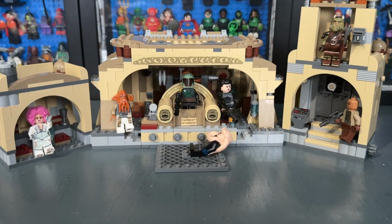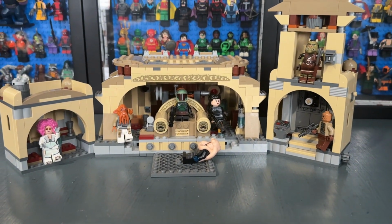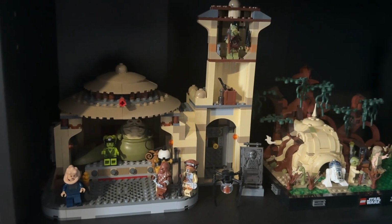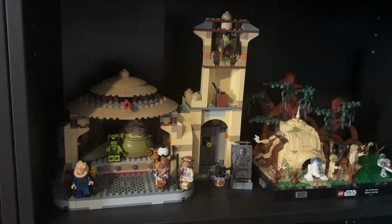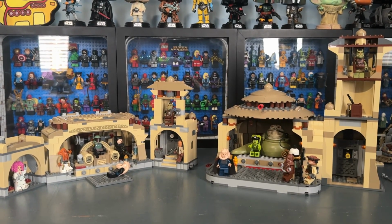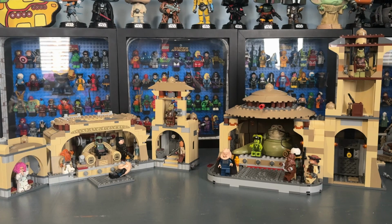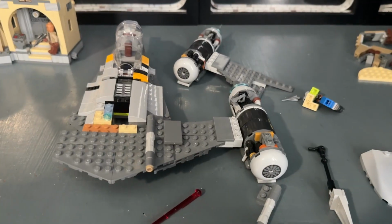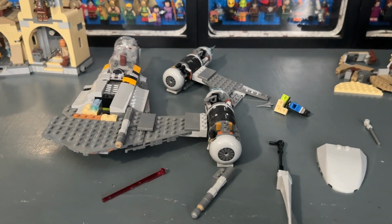I wish the tower was a bit taller though, but it is a very solid set. I believe it is now retired as of recording this video, but like I said earlier, I definitely prefer the 2012 version compared to this one. When you have them side by side, it just blows the new Boba Fett Palace out of the water, but it's still cool to have both variations of it, in my opinion, and I'll try and do a comparison video in the future.